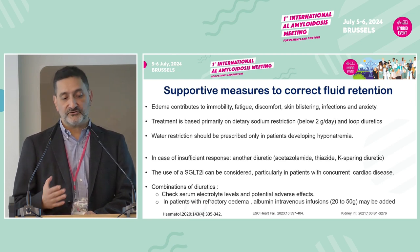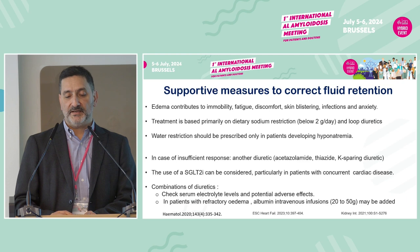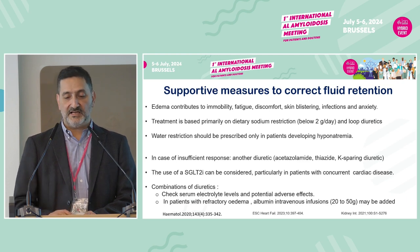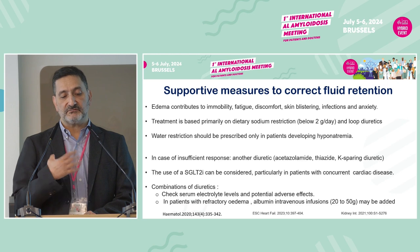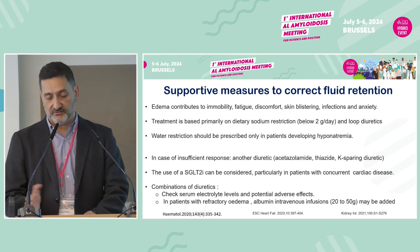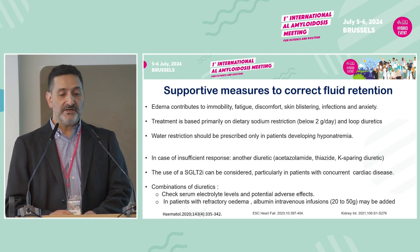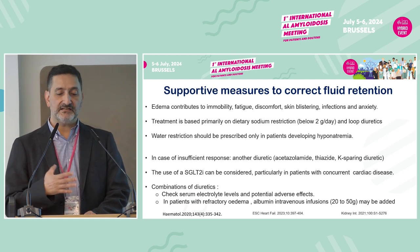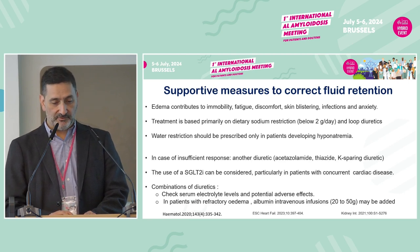And also, sometimes it's important to do water restriction, especially in the patients that are developing hyponatremia, decreased levels of sodium in the serum. In case of insufficient response, sometimes we can use combined treatments with different diuretics, and we need to check, in this case, the electrolyte levels and potential adverse effects. So our treatments are complex and need a multidisciplinary approach.